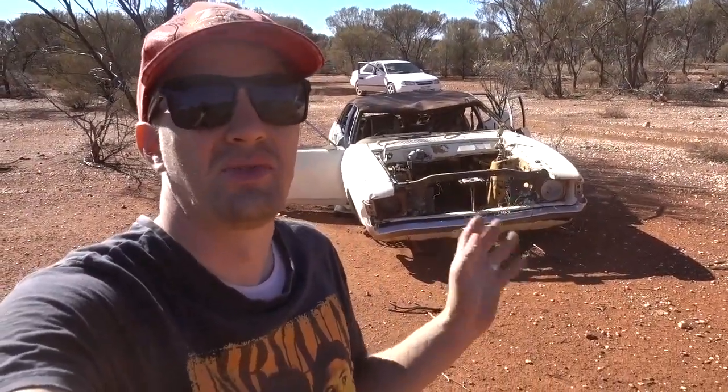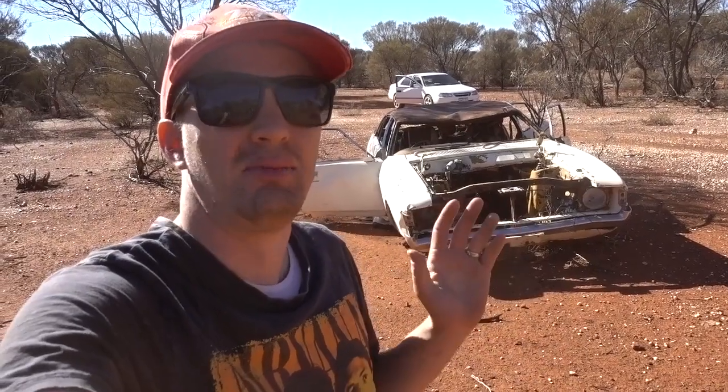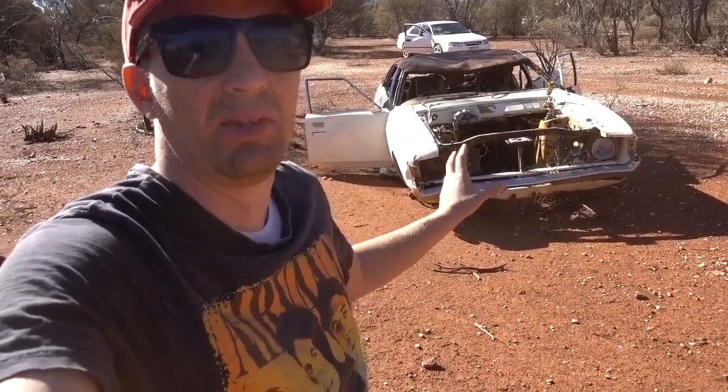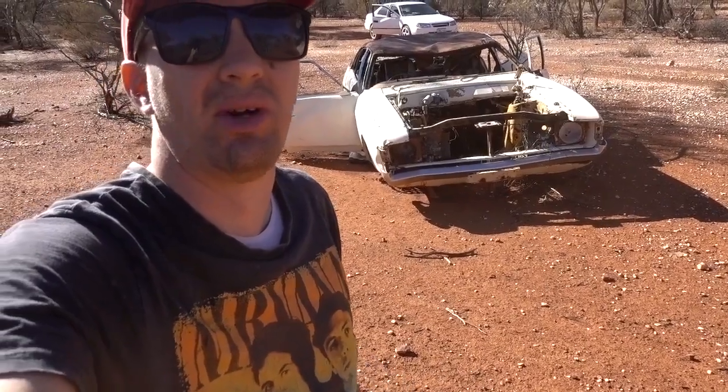So yeah, this one was really cool. I'm not a particular fan of this body style of Ford, but the fact that it has still got so many usable parts on it is really awesome. So I hope to put the word out there and get some parts off this car for other people to restore their road going versions. But anyway, let's not dilly-dally.